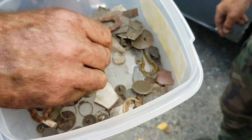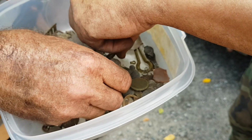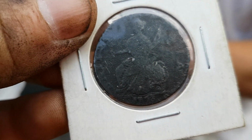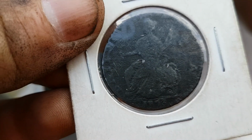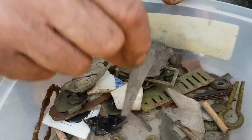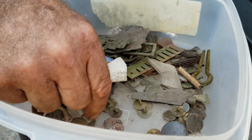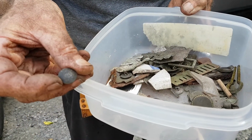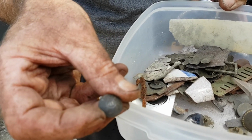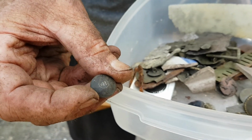Better yet, here's some parts of muskets. Wow, look at that. 1773, guys. Look at that. You see? Gold gilt buttons. Look at that. He's got everything in here. There's your pewter spoon, or handle off a spoon or a fork. Nice. There's your brandy glass. Button from the 41st Division of British Infantry. Wow, nice. We spoke earlier about that.